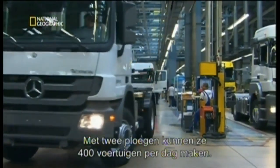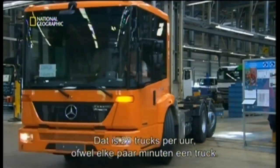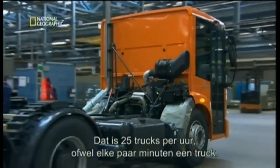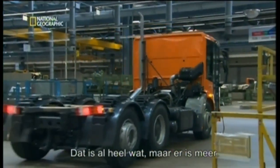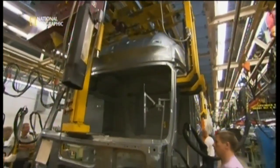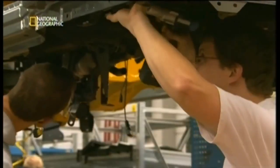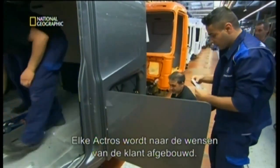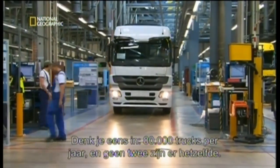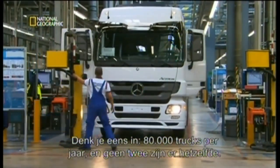With 2 shifts, they can turn out up to 400 vehicles per day, about 25 trucks per hour, or 1 truck every few minutes. If that sounds impressive, consider this. None of the trucks are mass-produced. Every single Actros is tailored to the customer's demands. Think about it. 80,000 trucks a year, and no 2 alike.